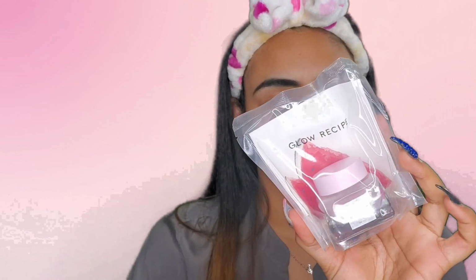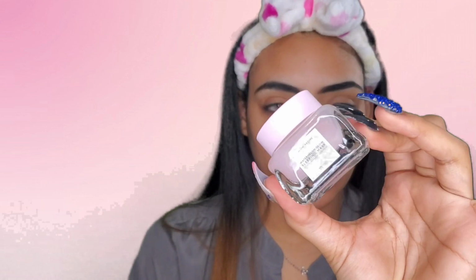The next thing I have is the Glow Recipe Watermelon Glow Sleeping Mask. Comes in this cute little plastic, and I've had a sample from this from Ipsy, and I really like it. I know this isn't the jumbo size. This is like the mini size, but it's not like the travel size, if that makes sense. This is the 30 ml container. It's 1 fluid ounce, and the actual packaging is glass. Feels really nice, so super excited for that.